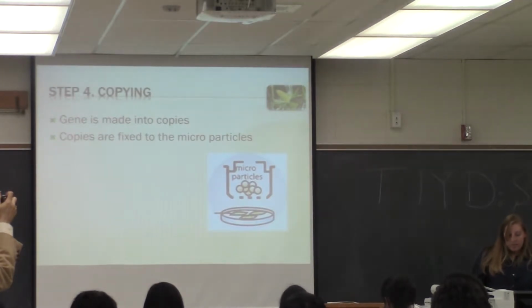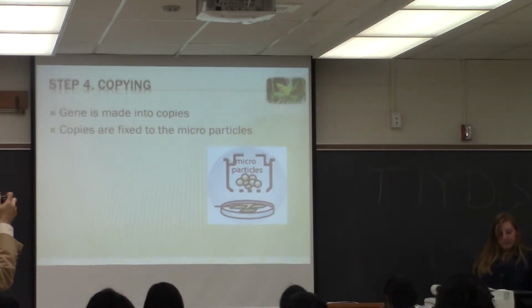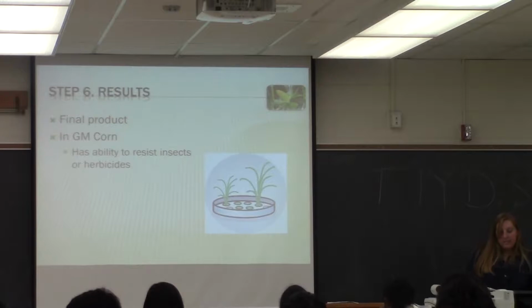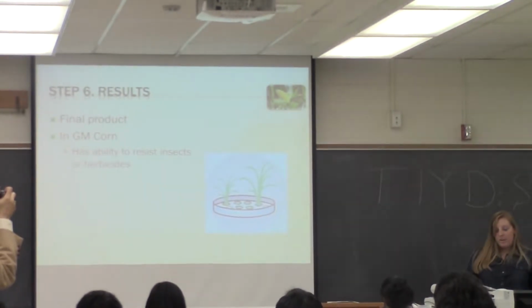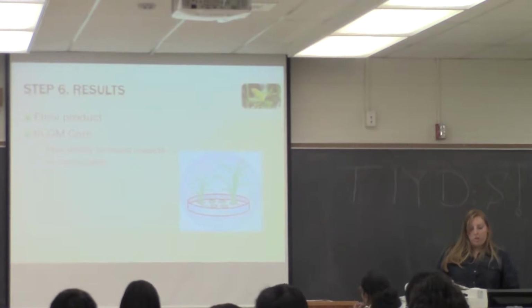Step 4 is when the gene is made into copies, and then the copies are fixed into the microparticles. The 5th step is spraying, and it's when the cell chromosomes are integrated and the microparticles are sprayed into the cells. Once again, you can kind of see how it works there. And step 6 are the results, which is pretty much the final product. It's when the corn is grown and has the ability to resist the insects and herbicides.